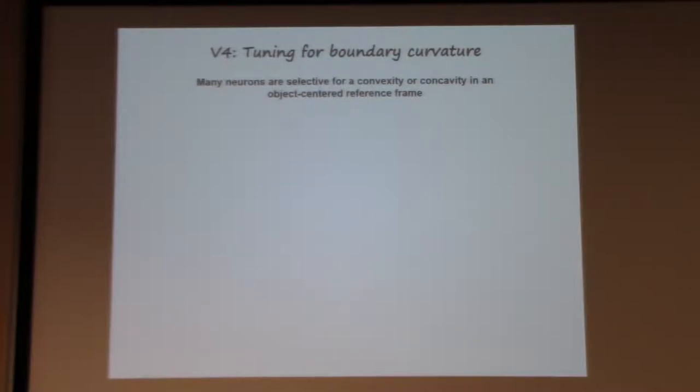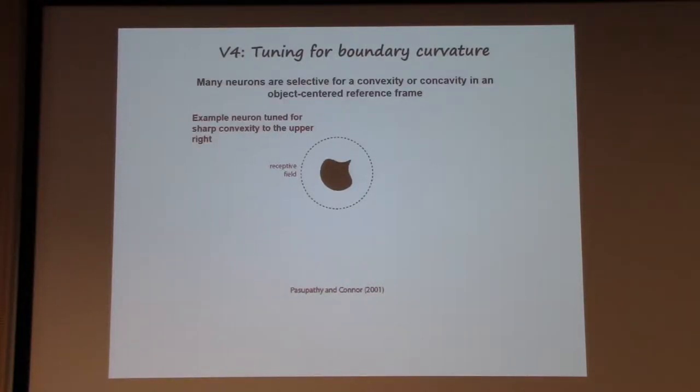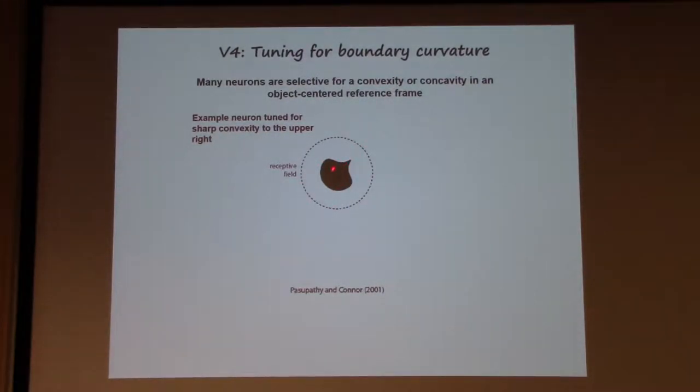What I mean by this can be illustrated by this example here. If you have a neuron that's tuned for a sharp convexity to the upper right, let's say, and this is the receptive field of the neuron, then such a neuron would respond strongly to this stimulus, because that has a sharp convexity pointing to the upper right. It won't respond so well to this stimulus, which doesn't have that feature pointing in that direction. This neuron won't respond so well to this stimulus either, because even though it has a sharp convexity, it's not pointing to the upper right.